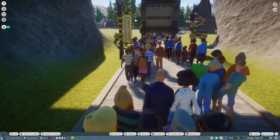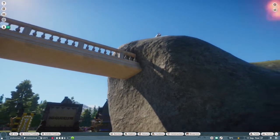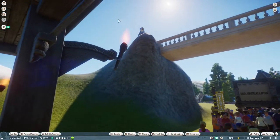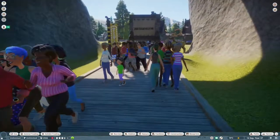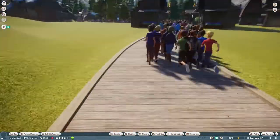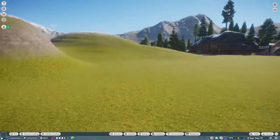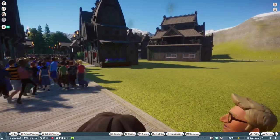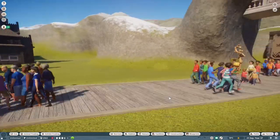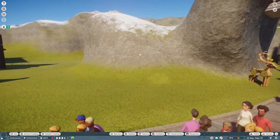Welcome to Canada Highlands Wildlife Park. Very cool. Wow! It's a bear! Right. Canada Highlands Wildlife Park. I've decided to leave this bit empty because I quite like the idea of it being this plain area, but with mountains, if you know what I mean. Like, those aren't really mountains. Ignore these bits, only look at these bits.